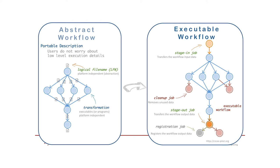It registers the data into various data storage resources or archives so the user can find it later. It also cleans up the data along the way on the execution sites. And this is important when you have applications such as LIGO, which have terabytes of data that they touch within a particular workflow. So over the years, what helped us, we used computer science principles in the design of Pegasus.